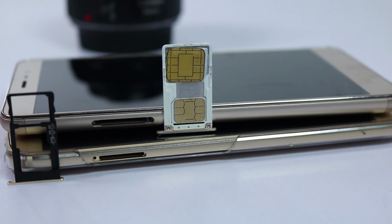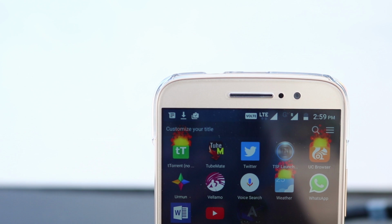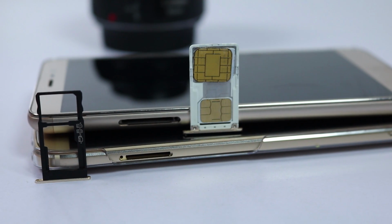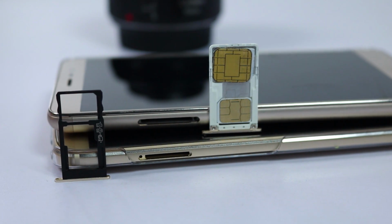Both the phones have dual SIM support with dual 4G and VoLTE support. Jio works on both the phones right out of the box. Both the phones have hybrid SIM slot, so you have to choose between inserting two SIM cards or a SIM card with an SD card.